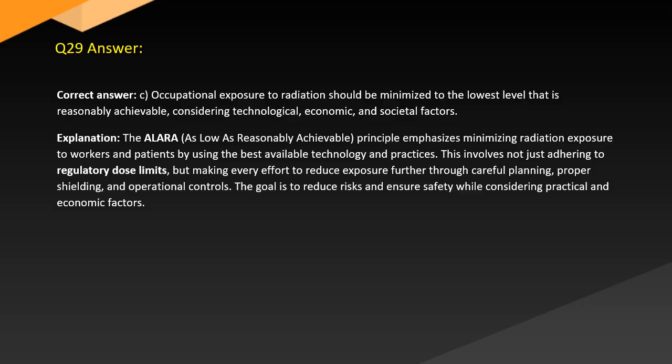Answer. Correct answer: C. Occupational exposure to radiation should be minimized to the lowest level that is reasonably achievable, considering technological, economic, and societal factors. Explanation. The ALARA, as low as reasonably achievable, principle emphasizes minimizing radiation exposure to workers and patients by using the best available technology and practices. This involves not just adhering to regulatory dose limits, but making every effort to reduce exposure further through careful planning, proper shielding, and operational controls. The goal is to reduce risks and ensure safety while considering practical and economic factors.